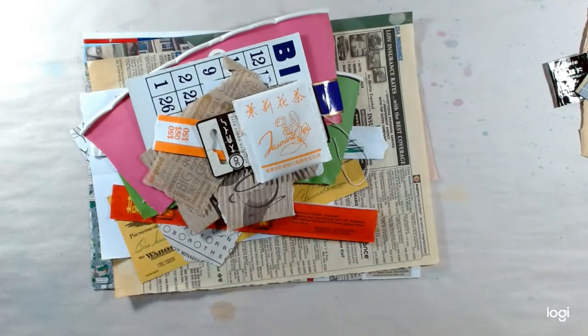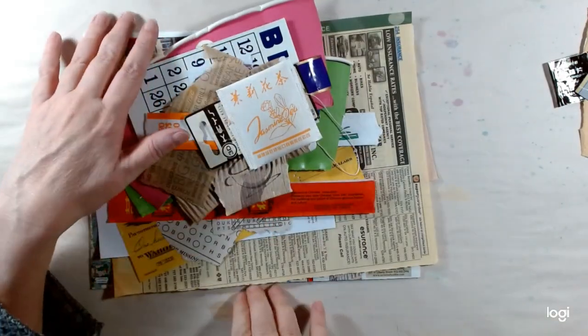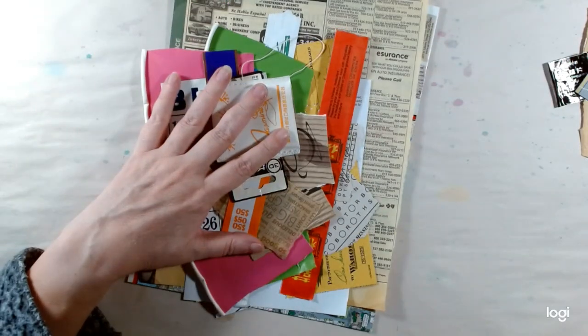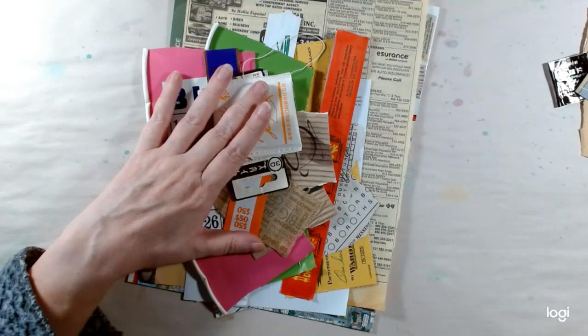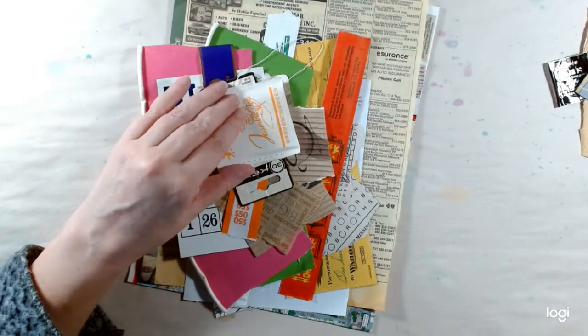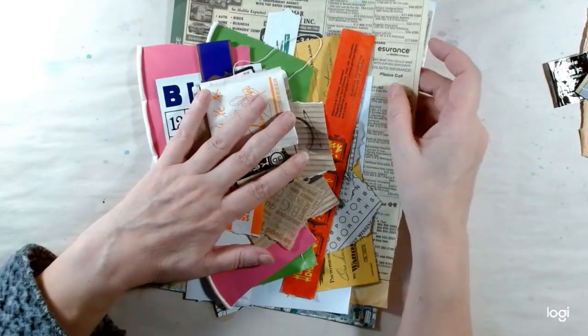I look at everything. If it's paper, I really take a look at it and decide if it's an interesting color, if it's got some interesting text on it, some numbers on it or something. I will keep it. I put everything in a box, and then I go through, while I'm watching TV, and really look at it and rip it up and see if it's actually usable.